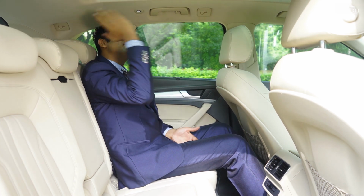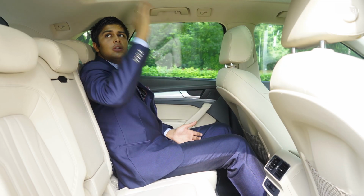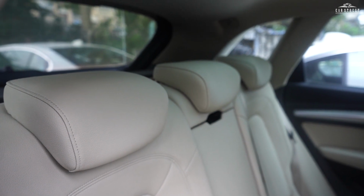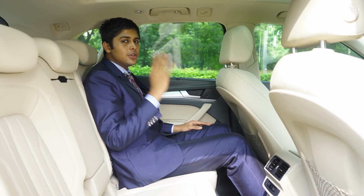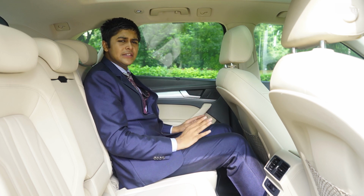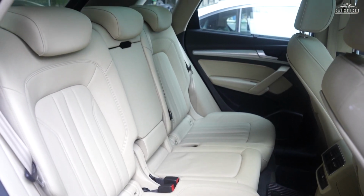On the roof we have this amazing panoramic sunroof that extends from the front of the vehicle to the back of the rear seats. We get a third headrest in the middle of the seats, and as I told you there is no shortage of leg room, so you can easily accommodate a third passenger in these seats. We get very comfortable and well cushioned cream leather inside the rear seats of this car.